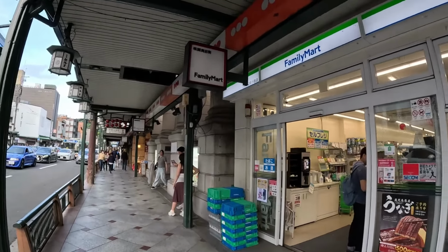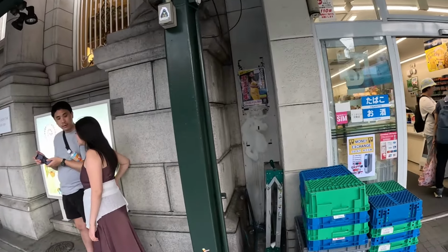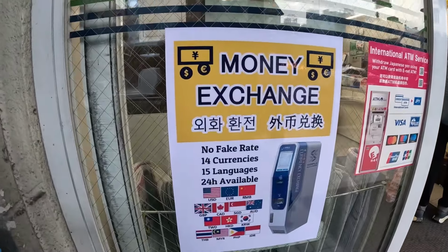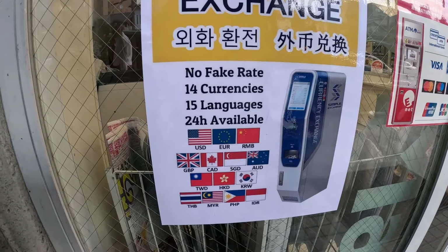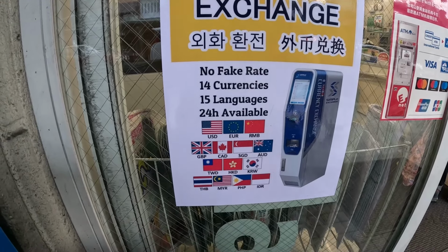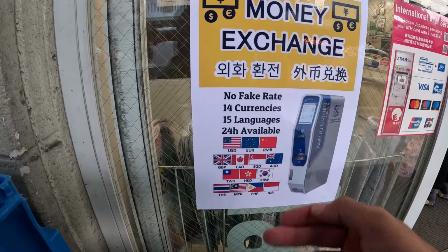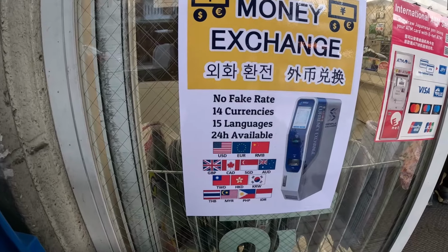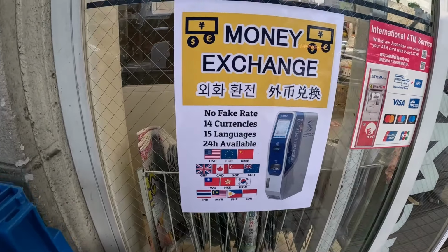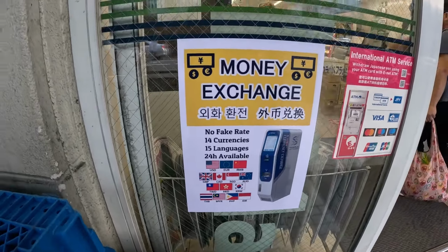And now we have Family Mart, the convenience store. Even some Family Marts, look at this, they have money exchange. Let me just show you what different bills they take. Usually a lot of places will take these kinds of currencies. They're mostly Asian currencies, but we have the USD, the Euro, the Great British Pound, Chinese RMB, the Malaysian Ringgit. So make sure you have a good Asian currency or a foreign currency like a Euro or the dollar.